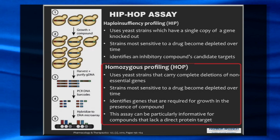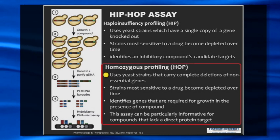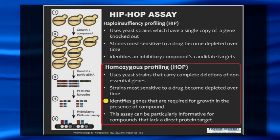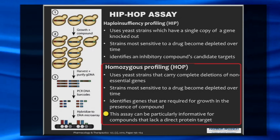We can also do homozygous profiling, where we knock out both copies of genes that are not essential. The strains more sensitive to a drug, again, will become depleted, just like this. This will tell us which genes are required for growth in the presence of the compound, and this is very informative for those compounds that lack a direct binding target.